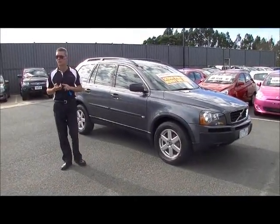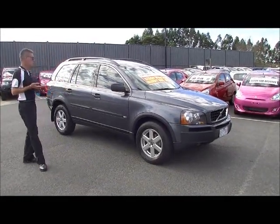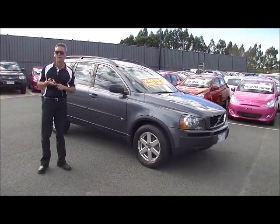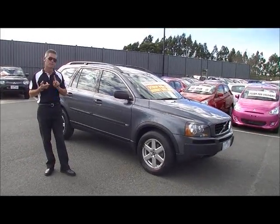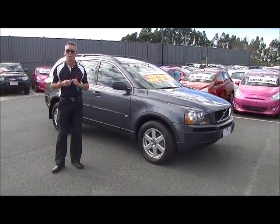Perfect service history, 154 kilowatts of power, 320 newton meters of torque, but still giving you a combined fuel economy of 12 litres per 100 k's, over 600 k's to a tank of fuel, 4-wheel drive on demand, 2.5 litre intercooled turbo motor. Performance, economy, safety, you've got it all. Hope this gives you a really good idea of the quality of this car.